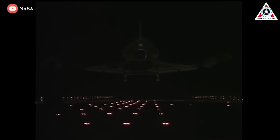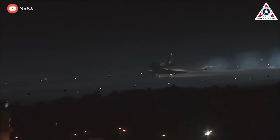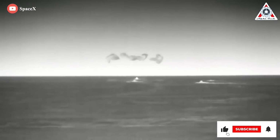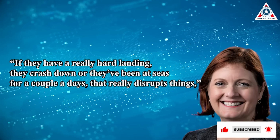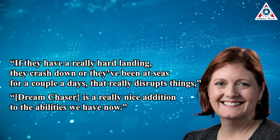Such a rapid return is something science has lacked since the retirement of the space shuttle fleet, which happened shortly after the ISS was commissioned as a research station. Scientists have had to rely on samples returned by capsules parachuting into the ocean or onto land. "If they have a really hard landing, they crash down, or they've been at sea for a couple of days, that really disrupts things," Robinson said. "Dream Chaser is a really nice addition to the ability we have now."